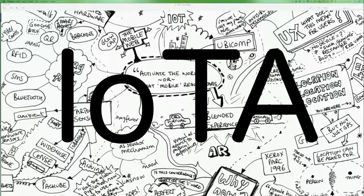The word IoTA has two distinct meanings. As a noun, 1. A tiny or scarcely detectable amount. 2. The ninth letter of the Greek alphabet.